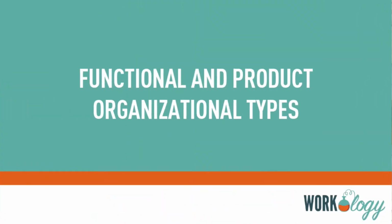We're talking about the different types of organizational structures. Those include functional, product, geography, and matrix. We'll break those down here in a second. First up is functional, and that's the one you're probably most used to.